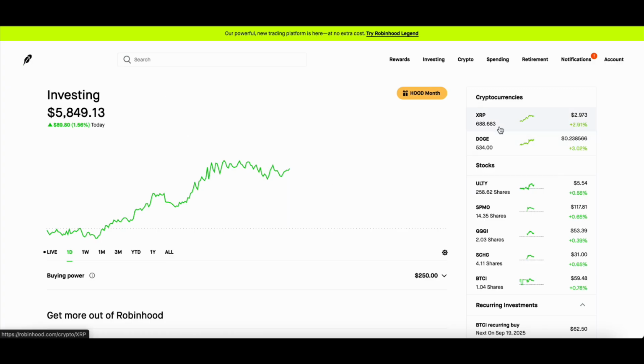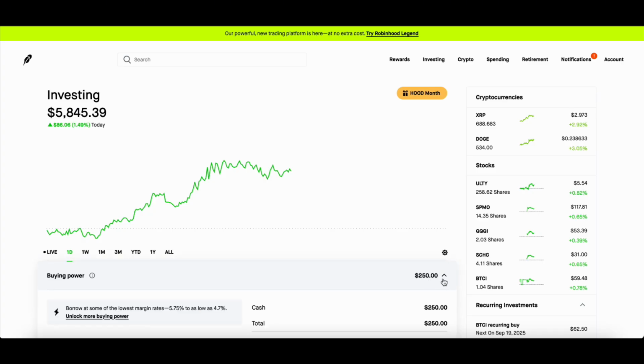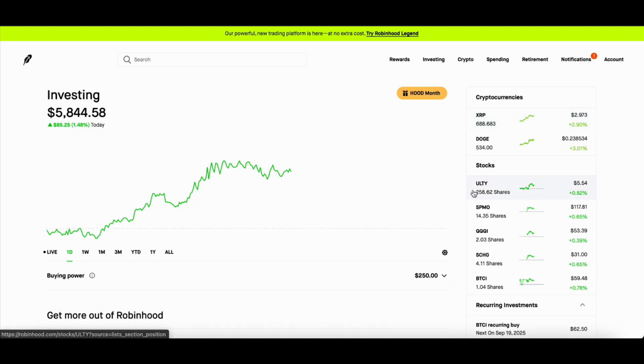But what I'm trying to build here is a continuous investment in XRP and SPMO from ULTY's dividends. Whatever I make in ULTY, I reinvest in SPMO and XRP, so I'm not taking anything home. And the $250 amount that you see here is getting invested in QQQI, SCHG, and BTCI. All these three ETFs will have investment coming in from my recurring investment of $250 every single month in this account. So that is how I'm utilizing my XRP and SPMO buildup from ULTY dividends. I plan to keep doing the same in the long term, and hopefully one day, we will have enough XRP and SPMO that we will start reinvesting ULTY dividends back in ULTY.